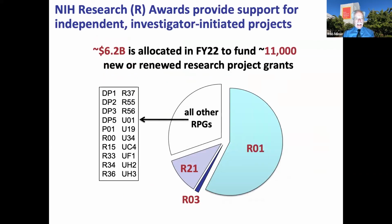So this R series, the NIH Research Project Awards, provides support for independent investigator-initiated projects. This is really the gold standard of research support from NIH. You have the ideas, you have the plans, you initiate the project, you submit it to NIH for funding. In the budget for NIH, a little over $6 billion is allocated each year, funding around 11,000 new or renewed research projects. So this is new stuff. Understand that the large volume of the NIH budget, which is going to be close to $45 billion this year, has to cover, because these are multi-year projects, not just the first year, but all the successive years. But the funding for new awards, 11,000, is over $6 billion, a large chunk of money.